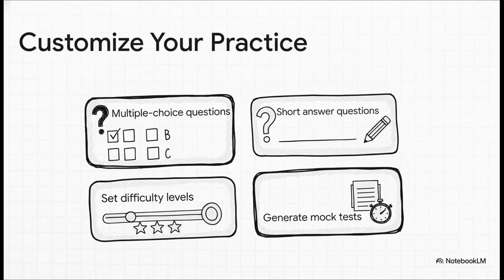But here's the really cool part. You can customize the whole thing. Want to start with some multiple choice questions to get warmed up? Done. Ready to really test your memory with short answer questions? No problem. You can even tell it to ramp up the difficulty: easy, medium, or hard, and generate full-on mock tests to get you ready for the real deal.